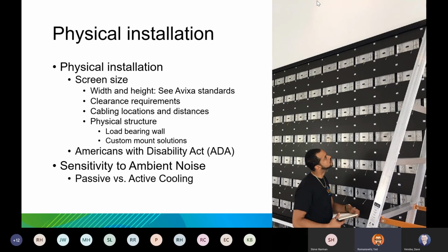And if you enclose it top, bottom, left, right, as well as the back, there are some things that you need to consider if you can't give it the clearance to have the convection cooling. We'll talk about the HVAC considerations, and we'll talk about remote locating of some of the key system components.